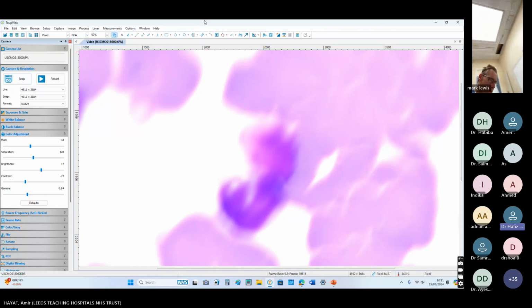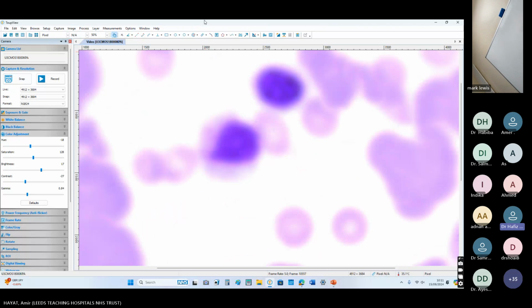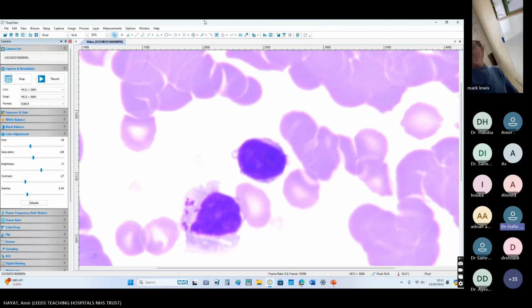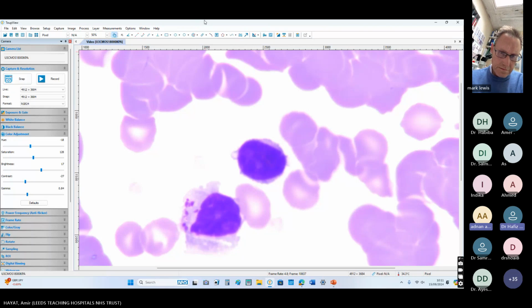May I ask a question that I often thought? As the patient is CD20 negative, but rituximab is anti-CD20, I think. So how can it be used in this lymphoma? The marginal zone lymphoma cells, they are CD20 positive. They are not negative. Oh, okay, sorry. B-cell lymphoma.